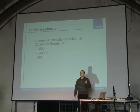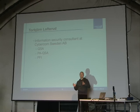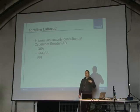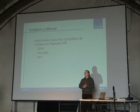I also work as a PFI, that's PCI DSS forensic investigator. That means that when something actually happens, when something goes bad with a credit card installation or a credit card handling company, for instance, there's a breach at the merchant, I can go in and do an assessment of what actually happened and do a forensic investigation trying to figure out what's gone wrong. And in my work, I often run into bad cryptography or bad implementations of cryptography, so to speak.